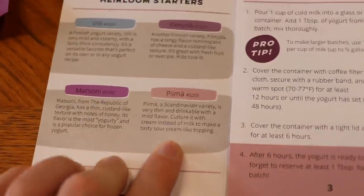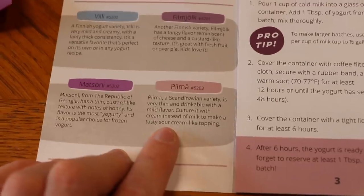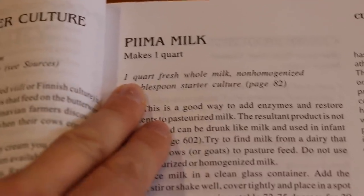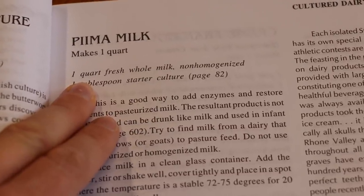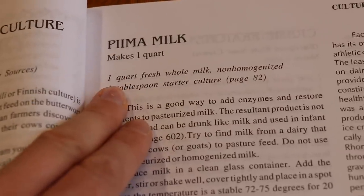And last but not least, we have Piima, a Scandinavian variety. It's very thin and drinkable with a mild flavor. The Nourishing Traditions cookbook talks a lot about Piima culture and Piima milk, so I'm really excited to try that one out, although I suspect it's gonna be oddly similar to milk kefir, and I don't know if it's what we're looking for, but hey, what have we got to lose?